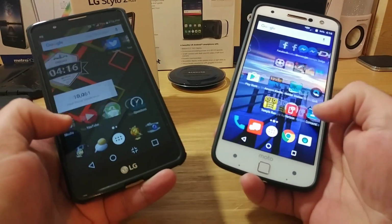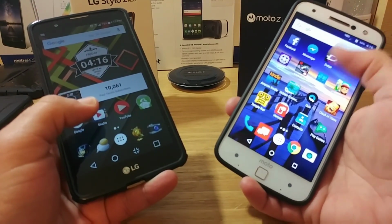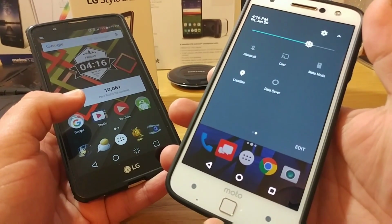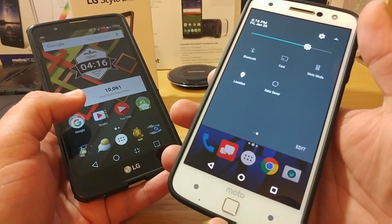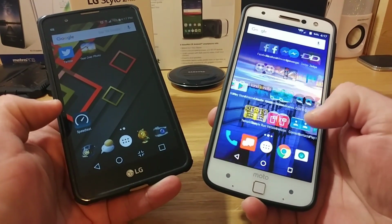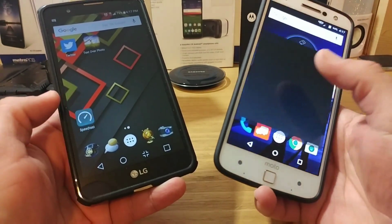It's around 4:16, so we're approaching that peak time where there is a lot of traffic on both of these networks. A lot of people getting home from work, getting on their phones. As you can see on the Moto Z there, data saver has been disabled, so there should be no data being restricted of any type whatsoever.